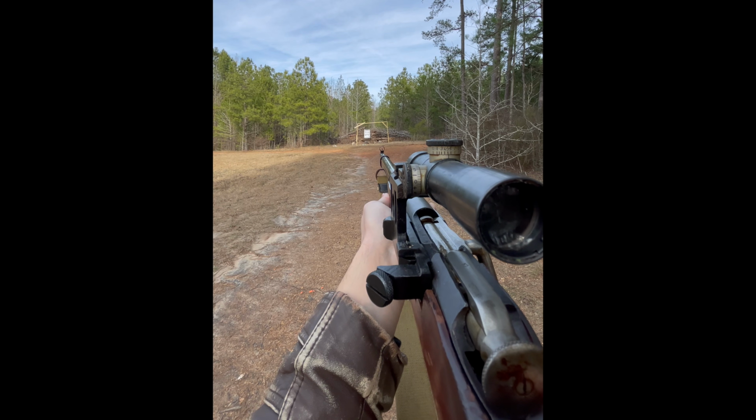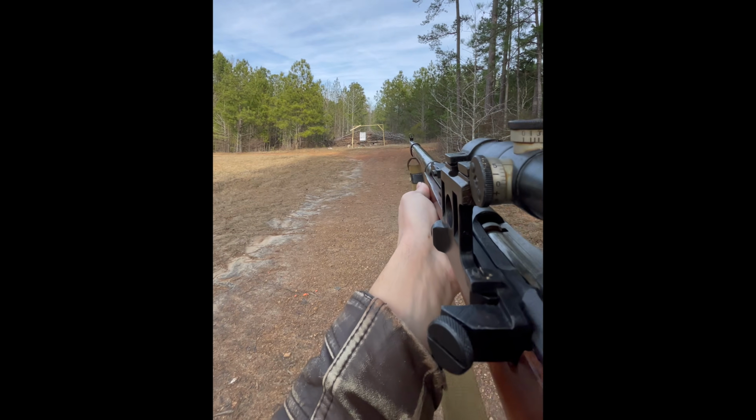So I got this one for, I want to say, about $1,200. And now you try to find a PU sniper, and man, they have just gotten so expensive. So I definitely wanted to get this one. I definitely wanted to add it to the collection because they just keep going up in value and they're getting harder to find.